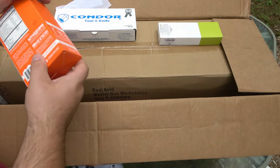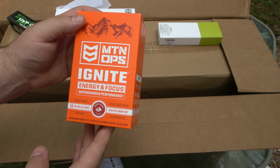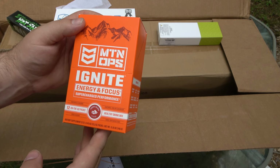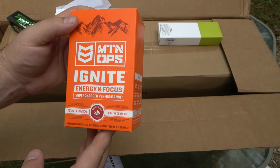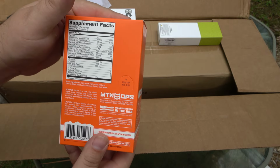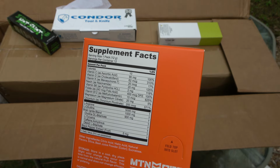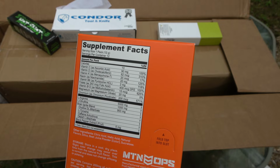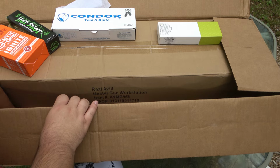All right, and what's this? Mountain Ops Ignite, Energy, Focus, Supercharged Performance. All right, healthy drink mix. This one's Tiger's Blood flavor. I don't know what that is, maybe blood orange? But yeah, some kind of supplement drink. There's all these vitamins in there. Blaine Ignite Blend. Okay, that's cool. I'll definitely put that somewhere and use that.